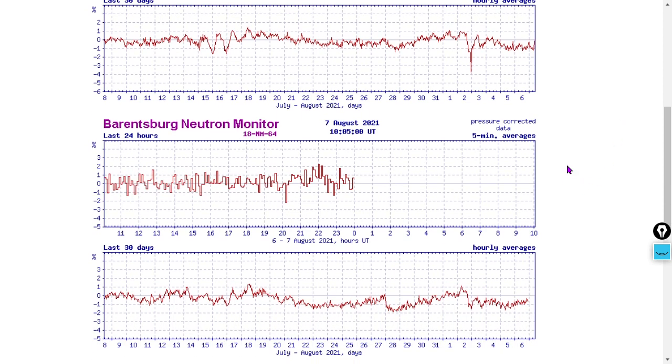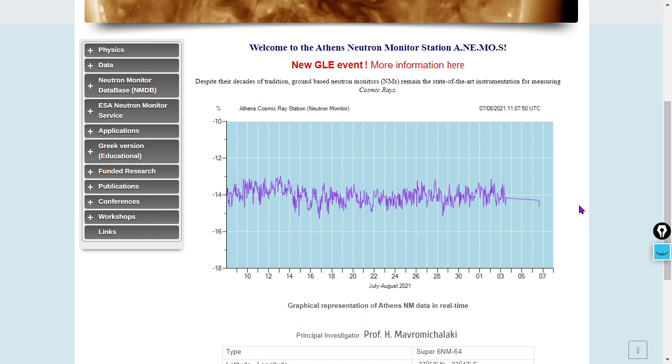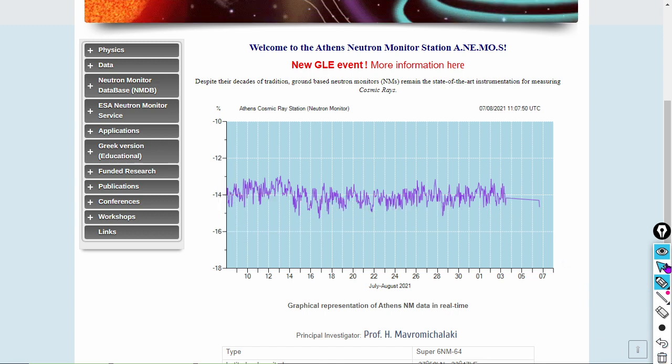Next, we'll go to Athens, Greece. So we're going very much farther south here. Those were some Russian cosmic ray monitors. How about a Grecian cosmic ray monitor? And we've got some erroneous data there. Truncating this data, we still see a mild downward trend here over the past, I'll say, 21 days.